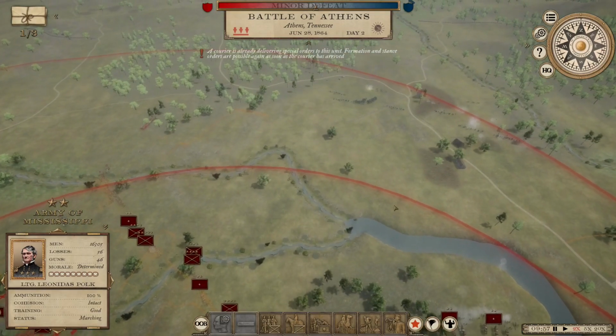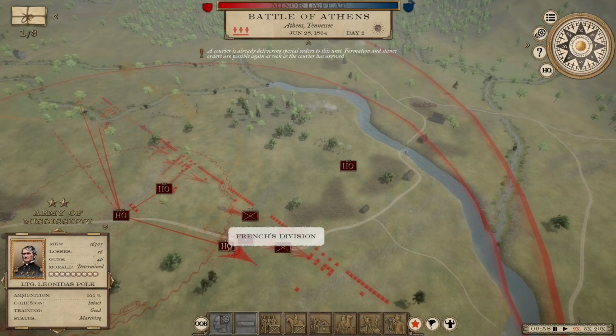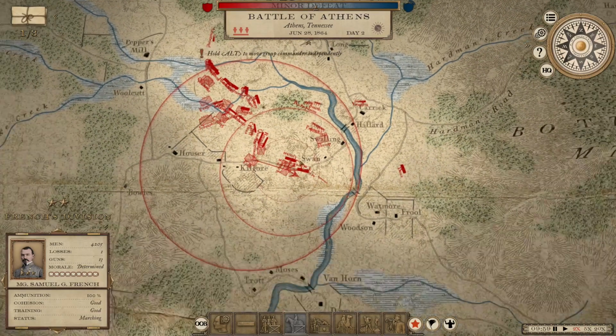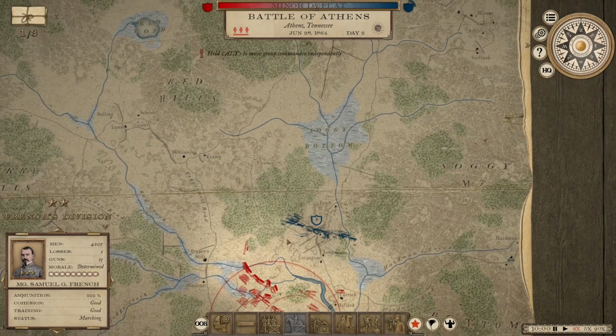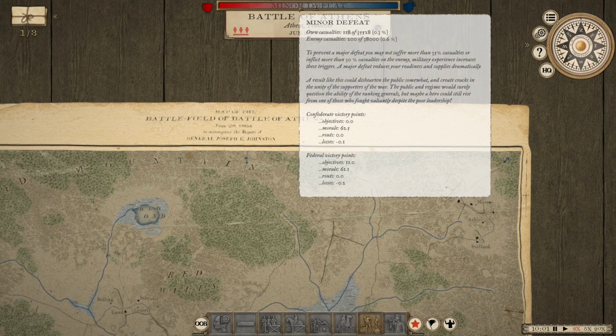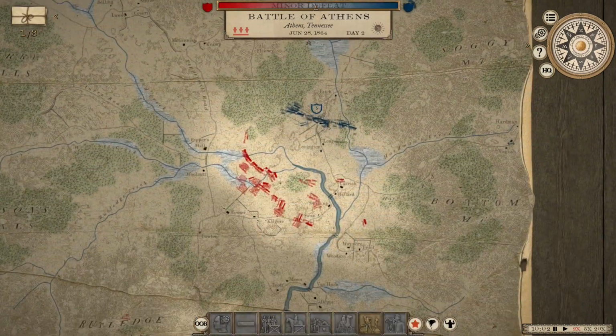I'm going to be advancing on a pretty wide front. We don't have a lot of room to advance, so this could very well not go how I want it to. I don't think Hood's even going to participate in this battle. He's going to be stuck down there for the duration. Slightly higher morale advantage. About even losses.